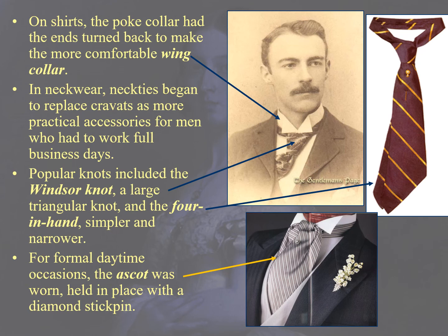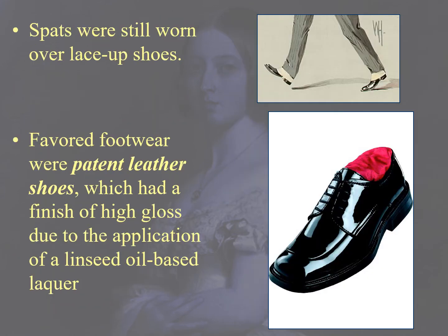It has a simpler knot, like the Windsor knot, kind of a large triangular knot, and the four-in-hand, which is the one used today. If you're going to a formal daytime occasion, like a race at Royal Ascot, you will wear an ascot. Or if you had a fancy afternoon wedding. An ascot here, sort of a cravat with a diamond stick pin held in place.